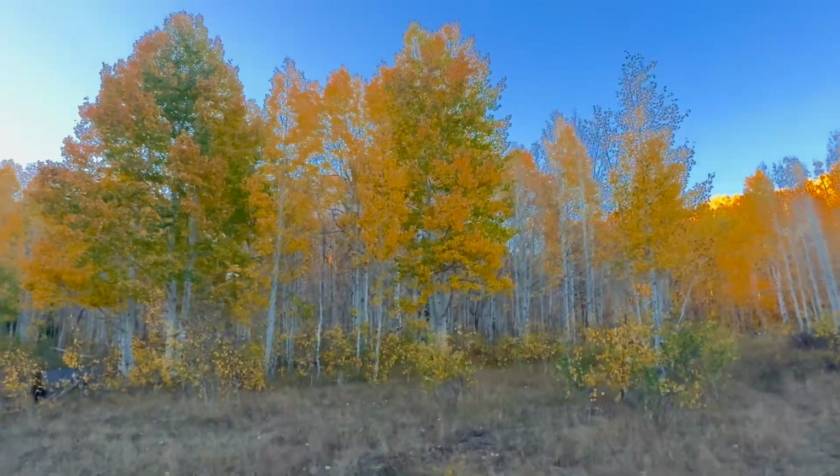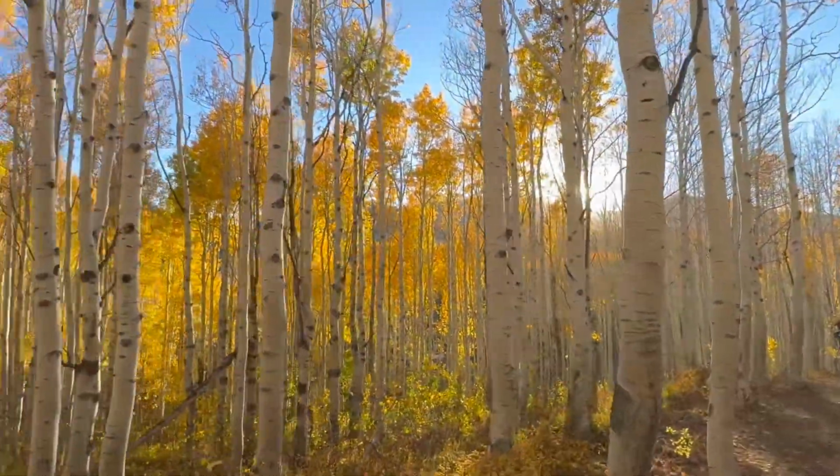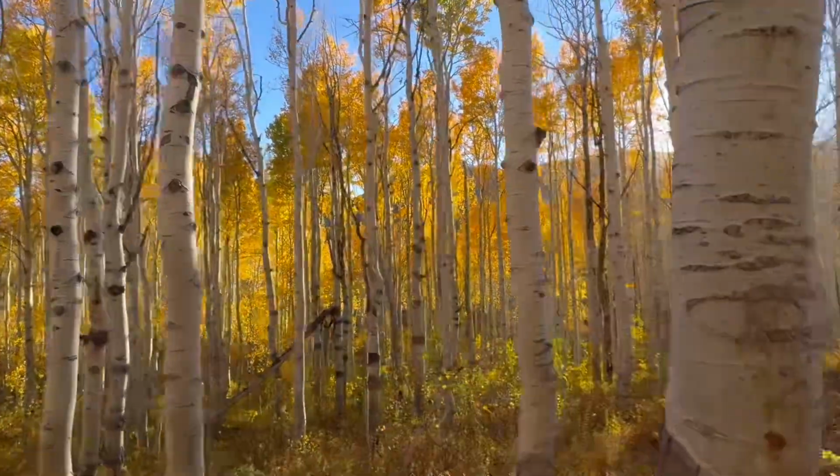Today we're taking you to our hometown, Park City, Utah. We're going to be hiking near Bonanza Flats, which is up near Deer Valley in Guardsman Pass. Come along. So we're at Bonanza Flats, getting ready to go hiking.